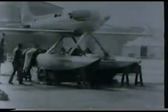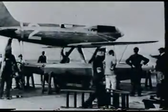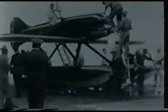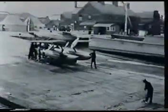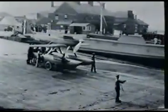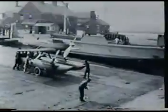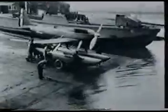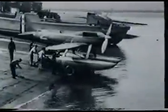The question posed was, would it all work in practice? The S6 was larger and heavier than the S5, but at Calshot the team was confident it could meet the challenge of the scarlet-painted Italian Macchis. The S6 was by far the most efficient seaplane yet built. It was also the most advanced, being of stressed skin construction.